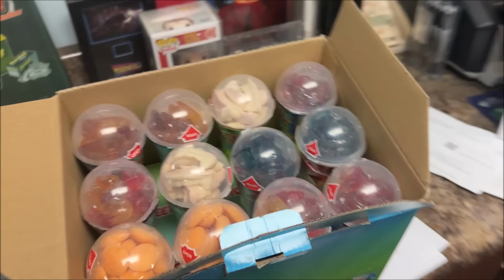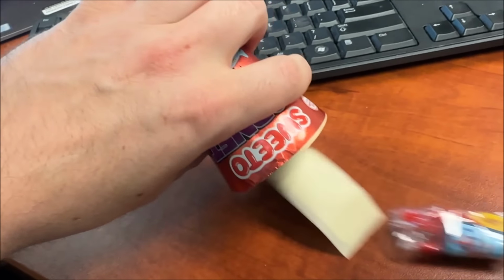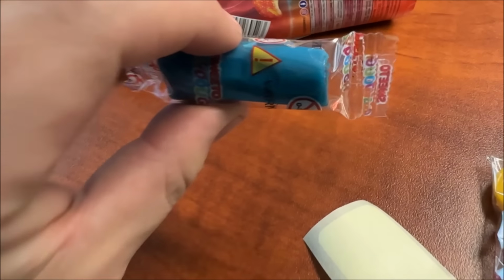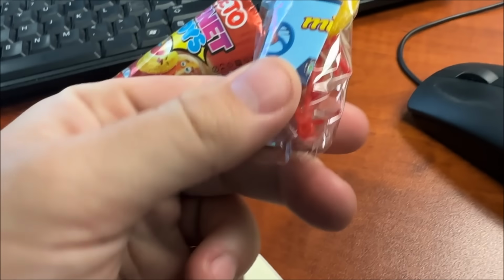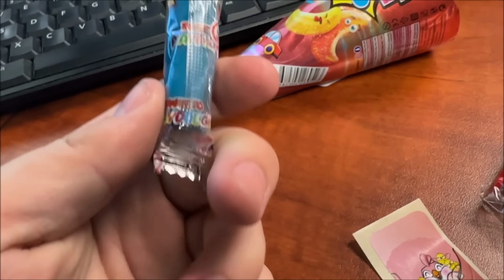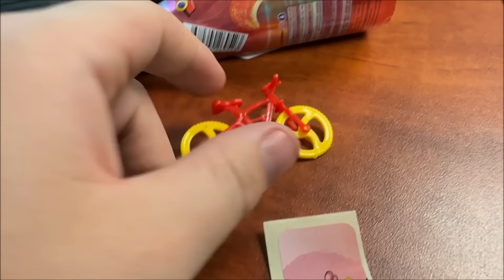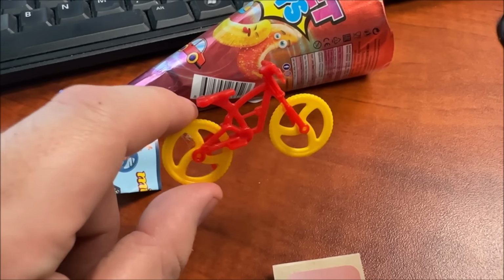So every time I look at these, they look so good. So I finally commandeered one. I'm gonna try them out. Oh, there are toys in here. We've got, no, that looks like candy. And this is a little mini bike. No, this is Play-Doh. That seems like a bad idea to put this with candy. This looks like candy. This is the easiest bike I've ever had to put together.